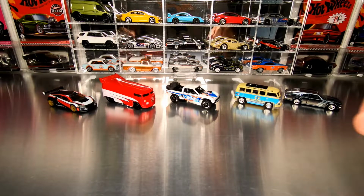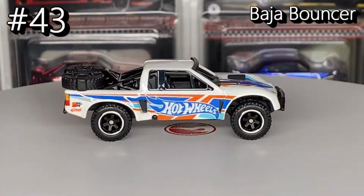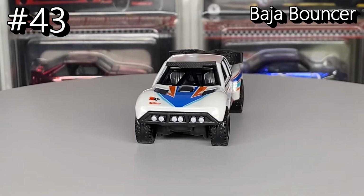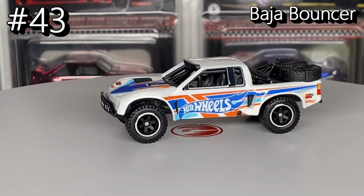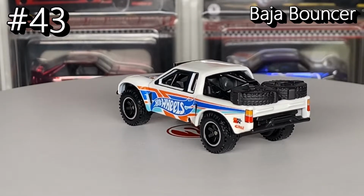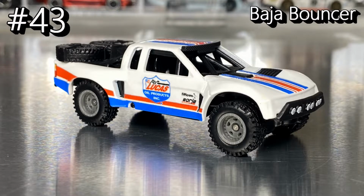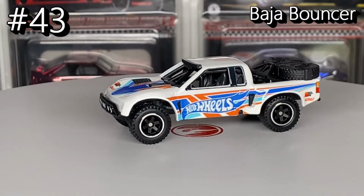Love it. The third car in this set, and number 43 in the ongoing series, is the Baja Bouncer. Now, I know that there's controversy around this casting because it debuted in a premium series, and here it is again, and it's not licensed. And, you know, I know some people kind of get hung up on that, but it's a great looking truck. I love it. This is the second release of the truck. It debuted last year, and I actually like this one a little better. The other one had kind of a Lucas race theme on it, which I liked, but this is more of a privateer, you know, with the Hot Wheels on it. But I like the color scheme, it looks nice.